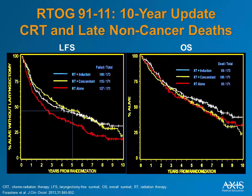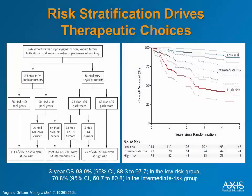However, what you can see here is that long-term data suggested that induction chemotherapy followed by radiation therapy had similar overall oncologic efficacy, and on the right-hand side of the slide, in the white curve, the induction chemotherapy followed by radiation actually appeared to have better overall survival. This was possibly due to non-cancer deaths. The exact reason for some of those deaths in the yellow curve, the concomitant chemoradiation arm, is not clear, but may be due to some of the toxicities of the intensified therapy.